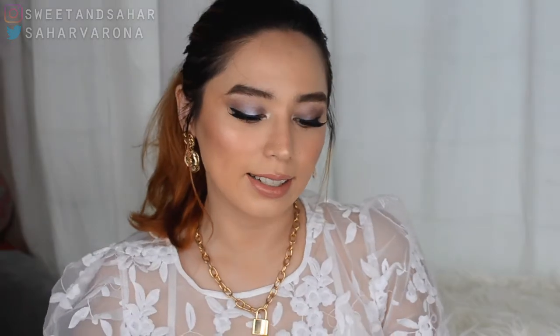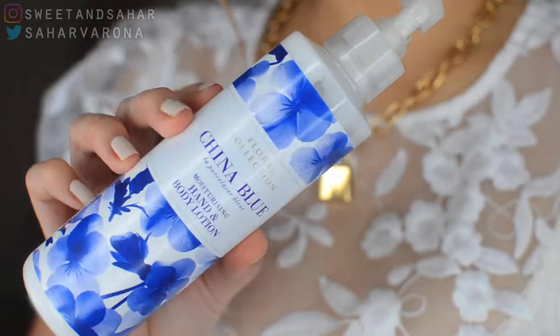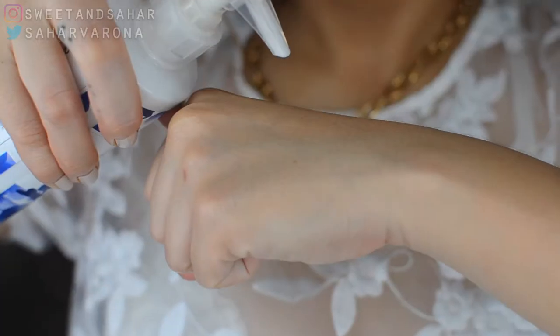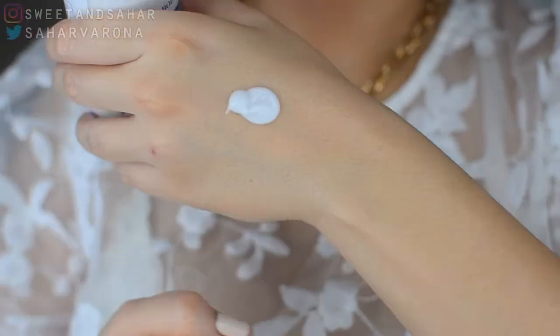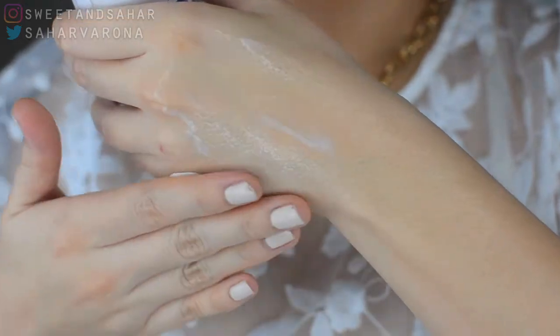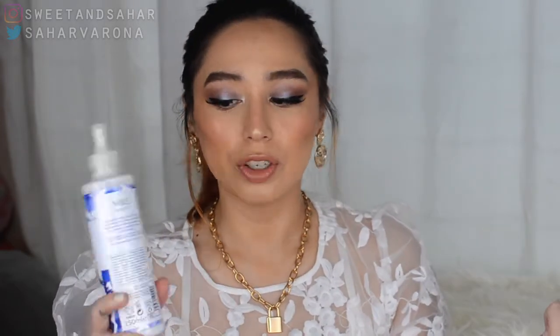Okay, next is lotion. This is by Marks & Spencer, the China Blue Hand and Body Lotion. I love the scent. The scent is great, but it's just so liquidy, and I don't feel like it's moisturizing my skin enough. I'm actually going to finish this because I really like the scent, but I won't be repurchasing it. I have a lotion to talk about that I prefer over this.